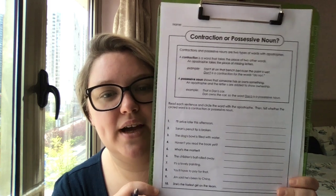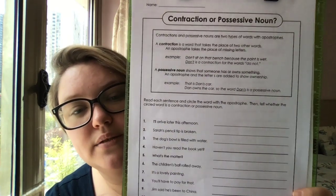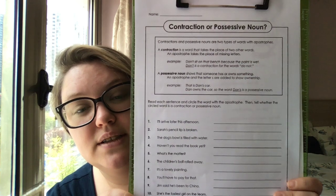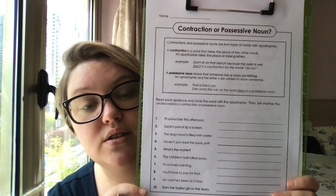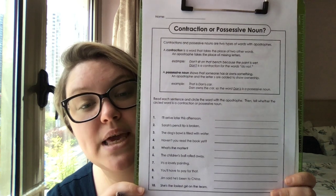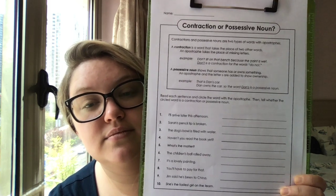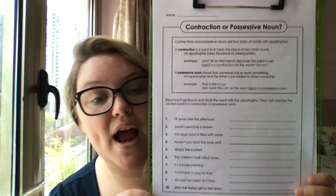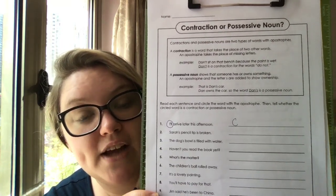And we're just going to put C for contraction and P, okay, for possessive noun. So then we don't have to write the whole sentence. We're just going to put C or P. So, number 1, I'll arrive later this afternoon. Does this sentence, number 1, have a contraction or possessive noun, a C or a P? I'll arrive later this afternoon. It has a contraction, right? So we're going to put C for contraction. And just to help, I'm going to circle the contraction or possessive noun.